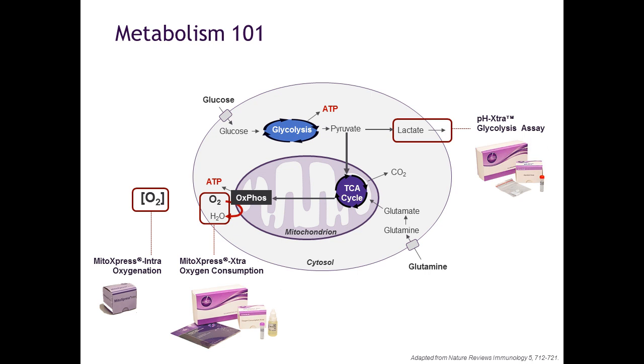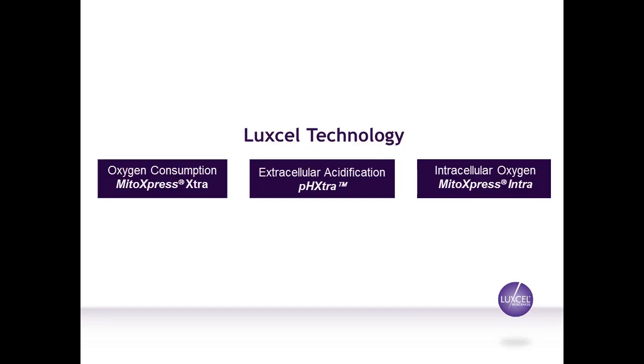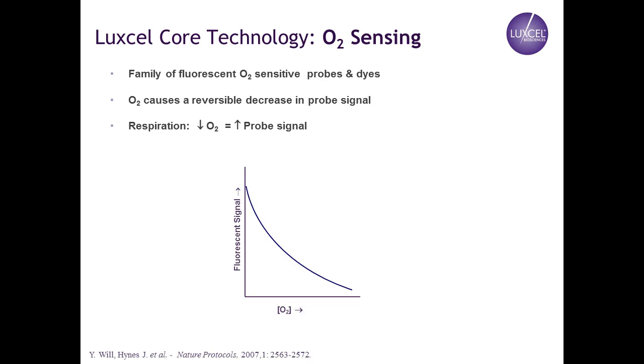So moving from there to the technology that we're going to use to do those measurements, as we've mentioned, there are three. One will assess oxygen consumption, the second will assess extracellular acidification and by extension glycolytic flux, and the third will look at intracellular oxygen. Now to bundle all of these three probes together and to consider them as one, I suppose, system, they all perform in a very similar way. The oxygen probe particularly, the more oxygen you have, essentially, the less signal you have. And if we start in an in vitro assay, and we start at, we'll call them normoxic conditions.